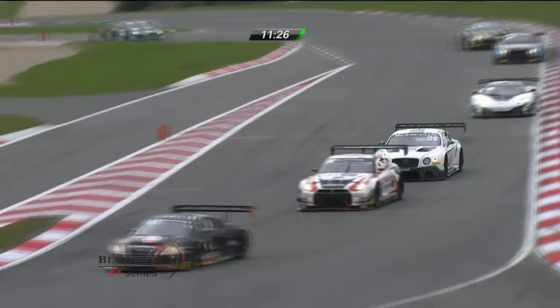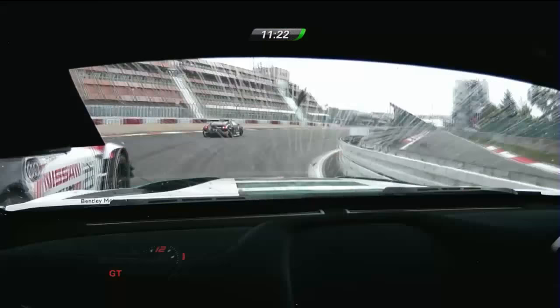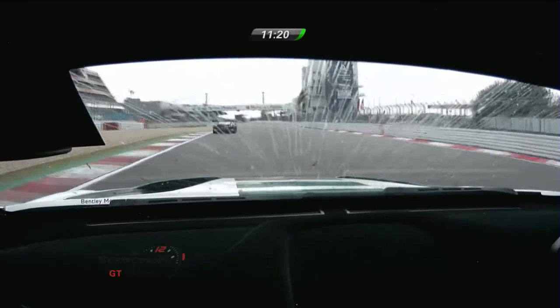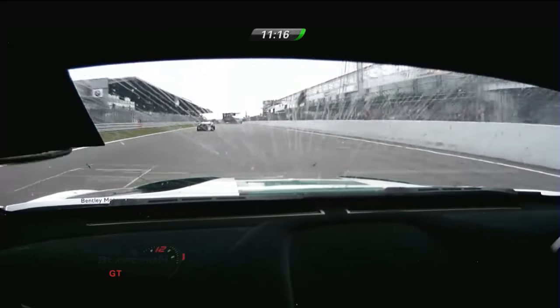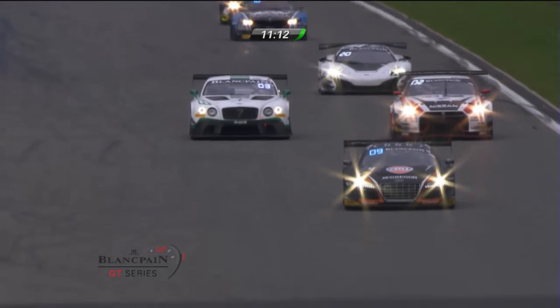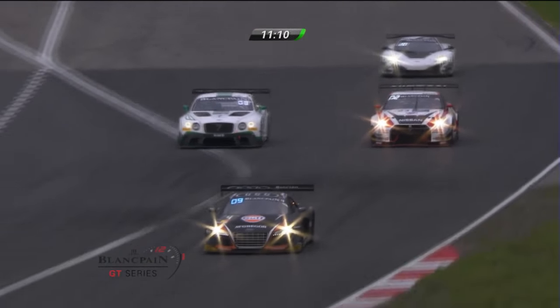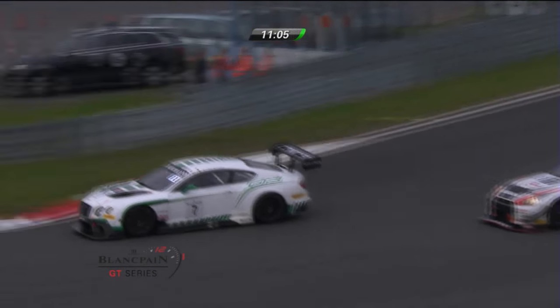So with, what, 11 and a half minutes to go, Stephen Kane has not given up again. Closes right up, gets the nose on inside the Nissan, but the drag, the power of the Nissan will have it into turn one ahead. But Stephen Kane, if he can stand his ground on the inside, might have a chance. Where's the nose of the Nissan? It's still on the outside line. This time, surely, Stephen Kane is going to get the job done under braking for turn one. Yes, he's done it at last.